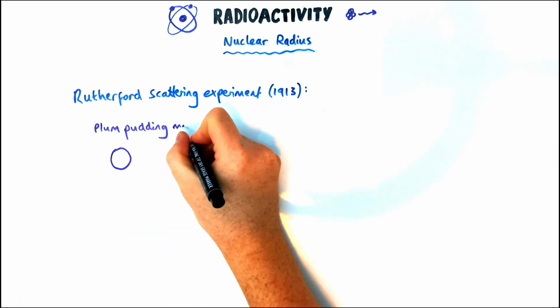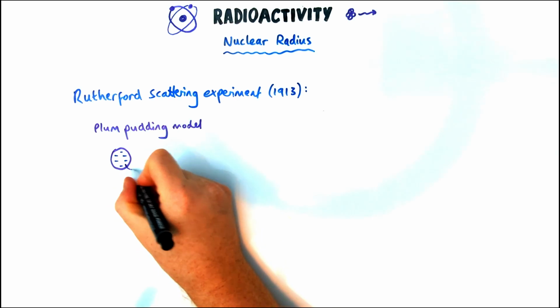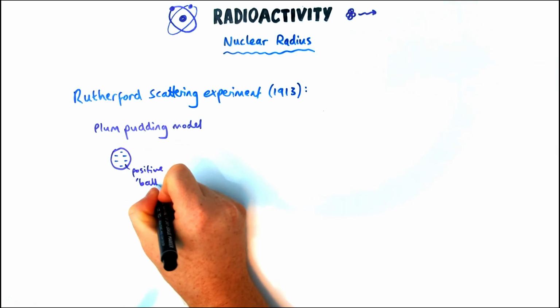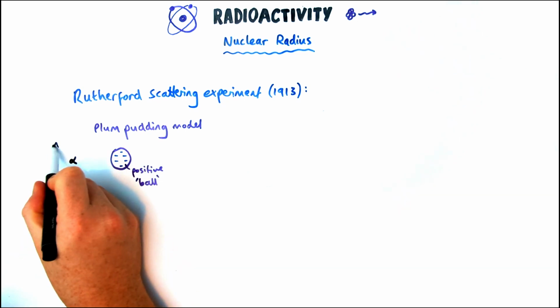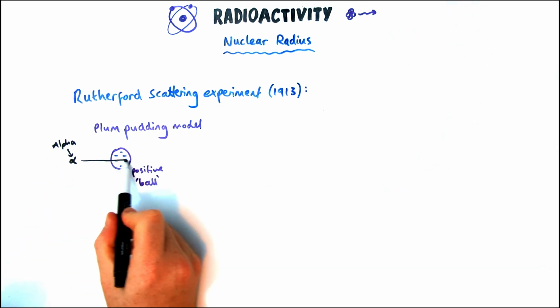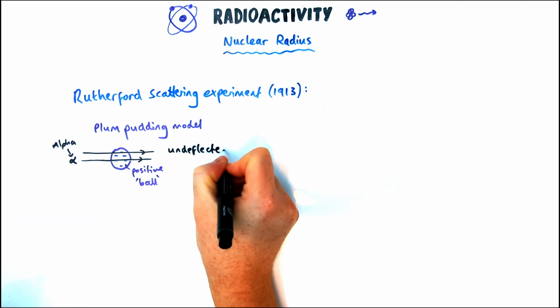So in 1913, the generally accepted idea was that the plum pudding model of the atom was true, meaning a big ball of positive charge with small negative charges distributed throughout. What we expect to happen was that the alpha particles Rutherford fired at the gold foil would all be undeflected, because they would go straight through. There's not enough charge in any one place to deflect them significantly.